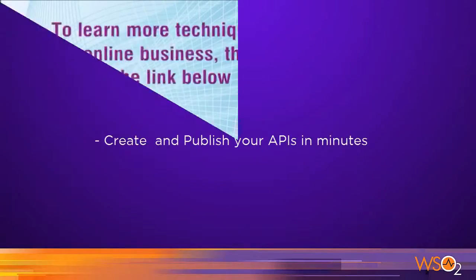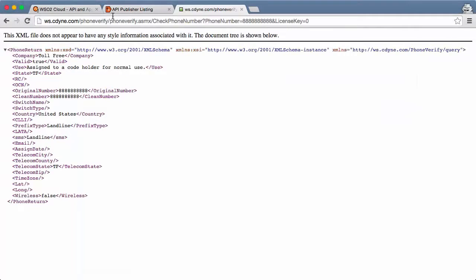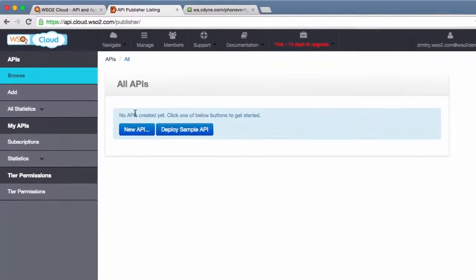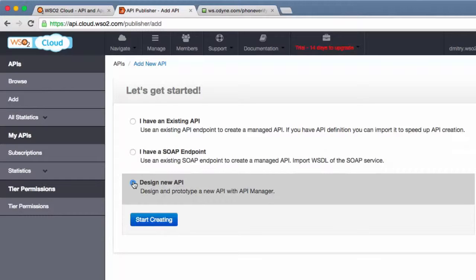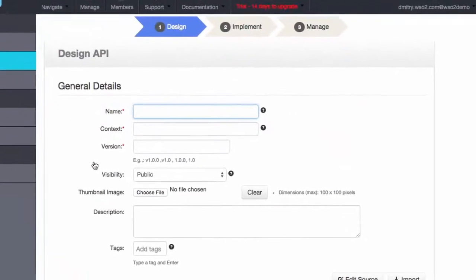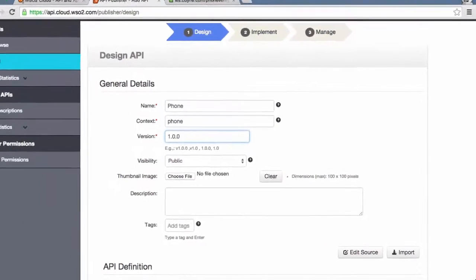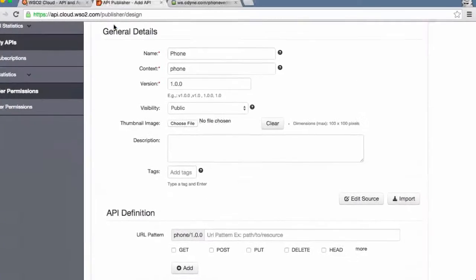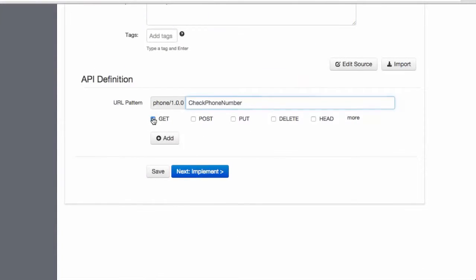To publish your APIs on the Internet. In this demo, we will create a simple front-end API for a back-end web service that verifies phone numbers. We do not have an existing Swagger or SOAP definition to import, so we'll start by designing the API from scratch. First, we provide the API name, the context that will be used for the API URL, and the version number.